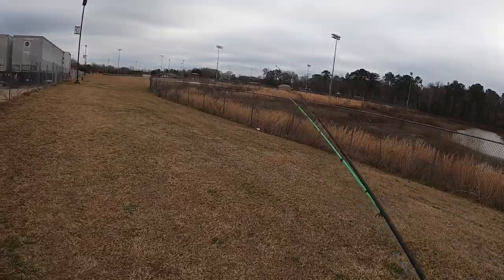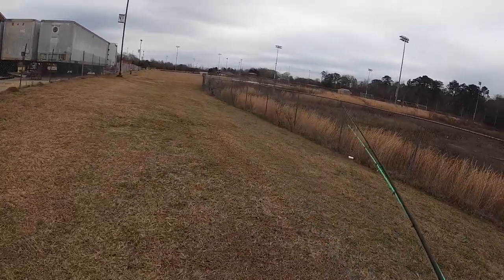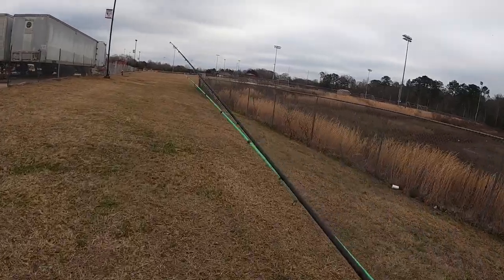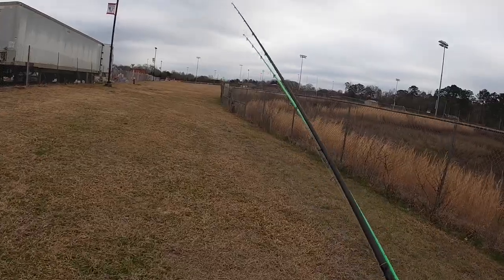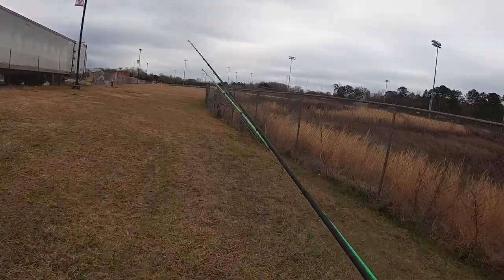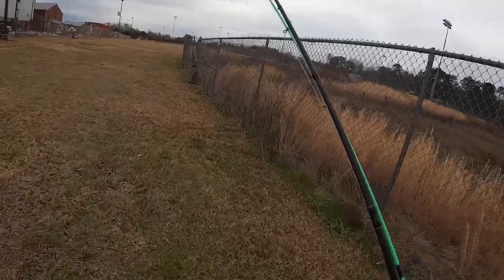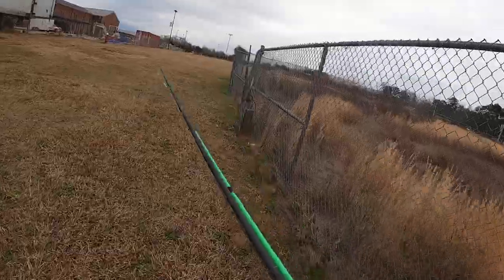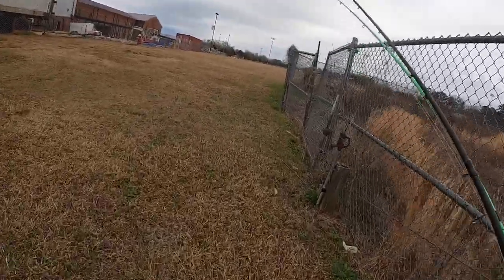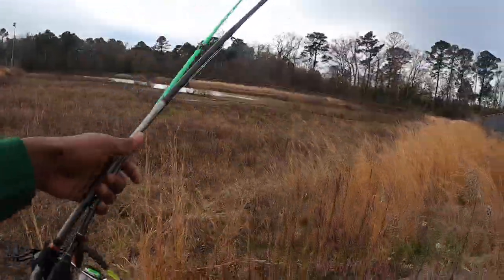But we're here now. This pond right here, it rained yesterday. It's a little flooded. I know this muck is gonna be mucky, so I'm gonna try and get all the way over there on that far left side where we caught a majority of our fish at times. Not waste no time. Okay, we done made it inside.